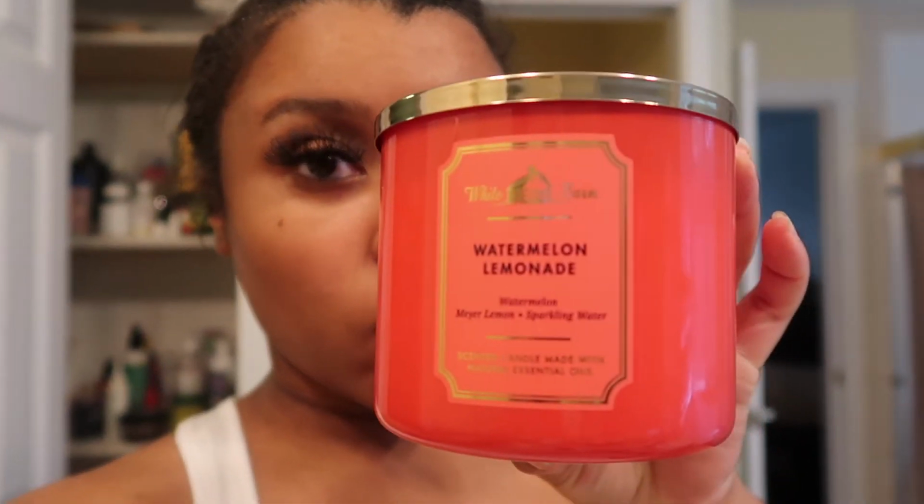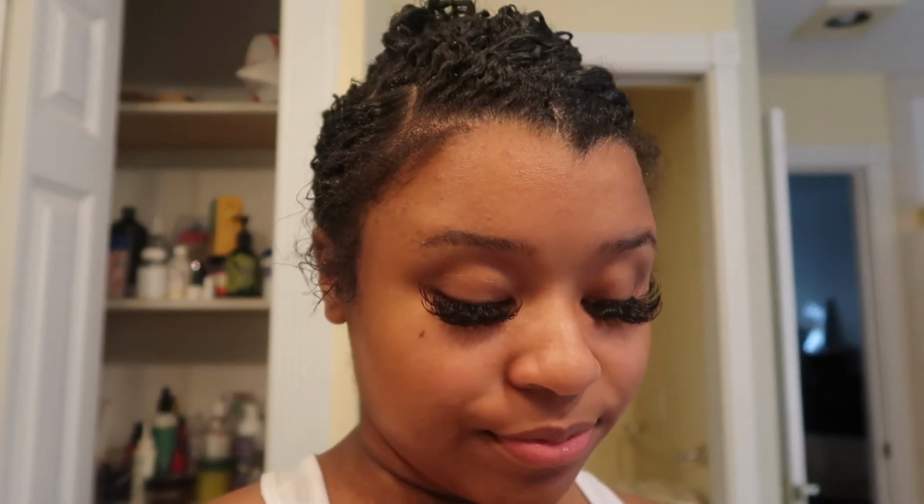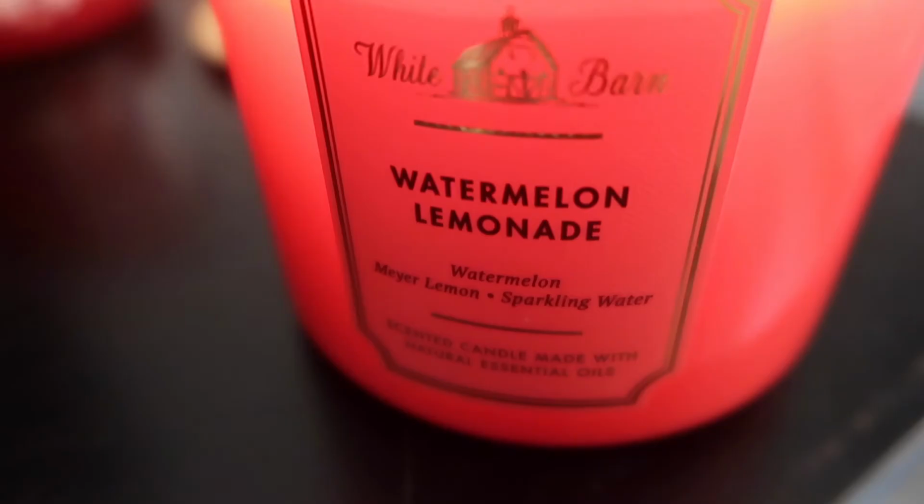Actually, I'm back. I want to burn a new candle, so I'm gonna burn watermelon lemonade, and it smells just like watermelon candy. I don't really smell much of the lemonade part, but it smells good.